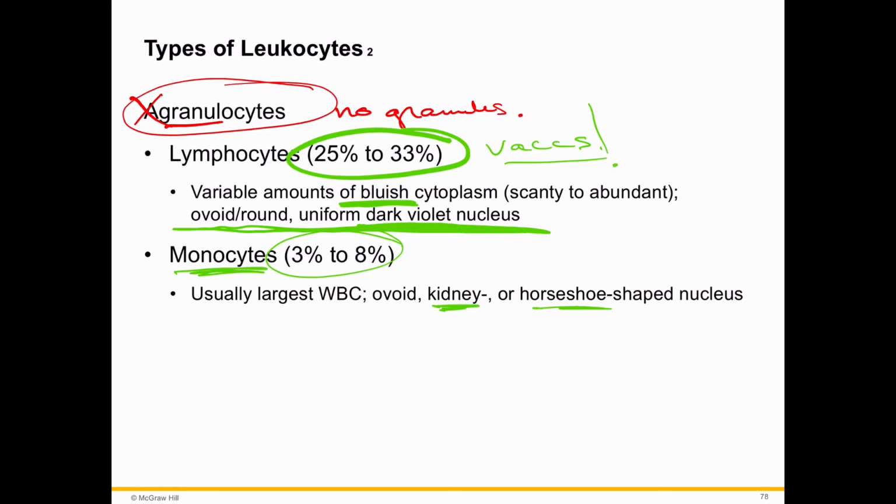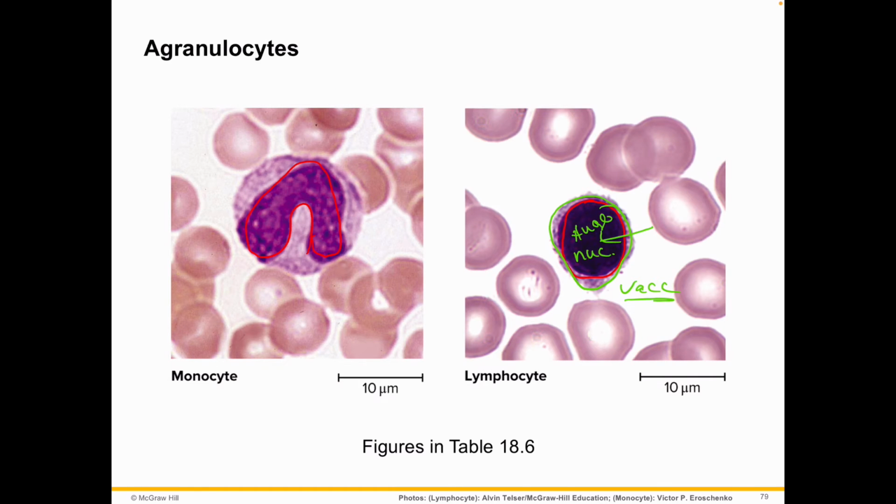So it's not lobed. If you remember, we were looking at some of the other granulocytes, and they would kind of section off the nucleus a bit, right? And this one doesn't have that. It's a very regular shape to it, right? So it's not a lobed nucleus. Okay. And again, no granules, no granules.